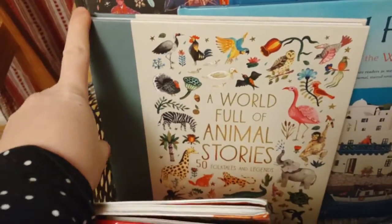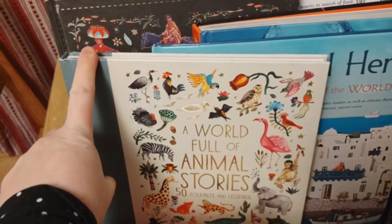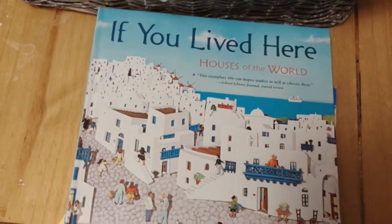Lots of information in there. I've shown this A World Full of Animal Stories before, 50 folk tales and legends. They come from all different countries around the world, so that kind of combines the animals and the geography. This is a lovely book. If You Lived Here, Houses of the World.